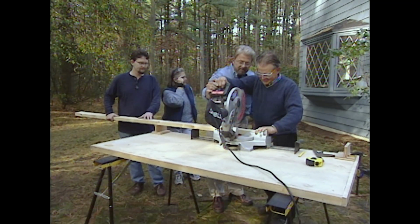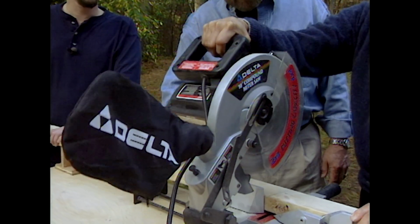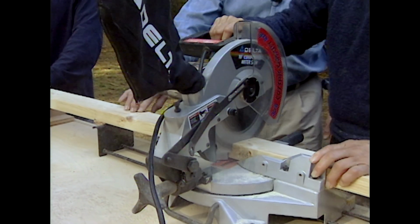Just squeeze it once. Now, my friend Jack is a marketing genius who has managed to get through most of his life without ever using a tool. Until today.